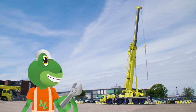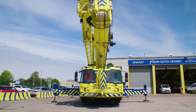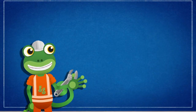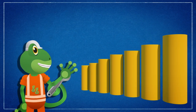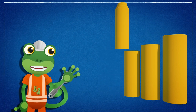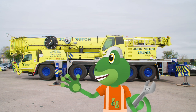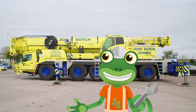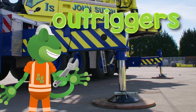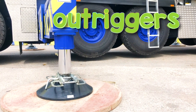Wowzers! The boom's made up of 7 separate pieces, which all fit neatly inside each other, a bit like a Russian doll. Look at that! The boom is all packed up. These are called the outriggers. Just like stabilizers on your bike, they stop the crane from falling over when the boom is up.